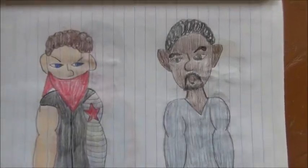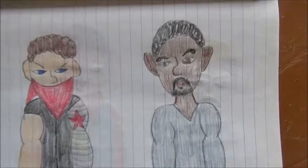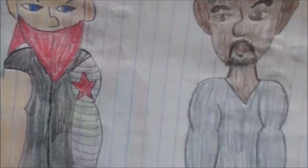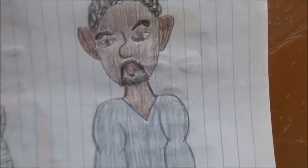And the next picture, this is the Winter Soldier or Bucky and Sam Wilson. He's got a red bandana over his mouth. And there's Sam. There's not much to say about him. He's not really doing anything special in this picture.